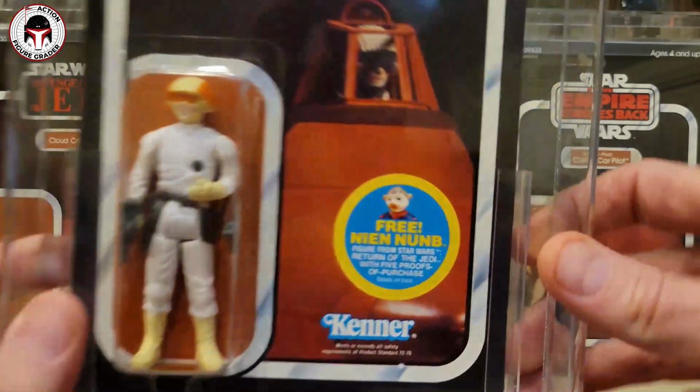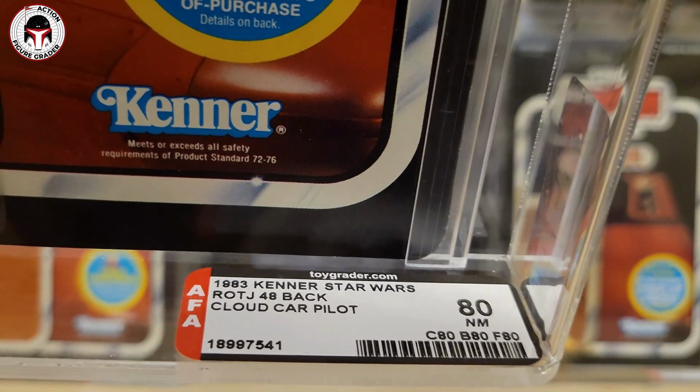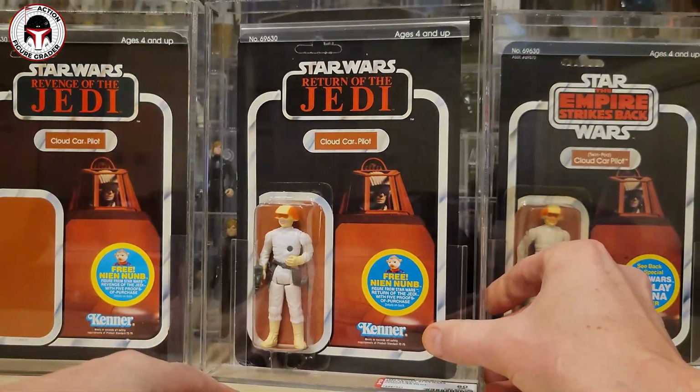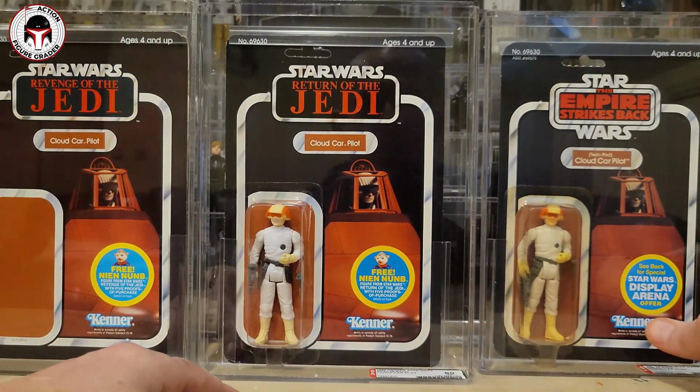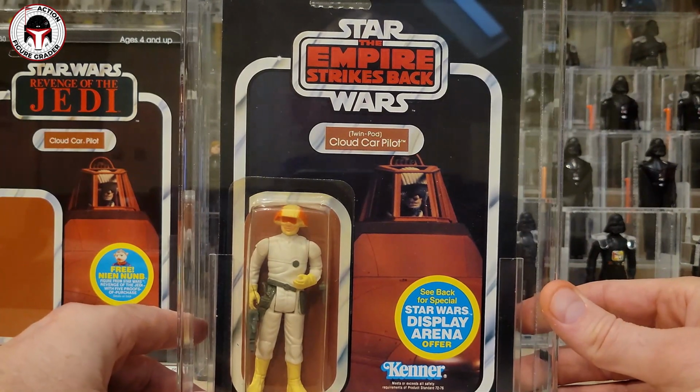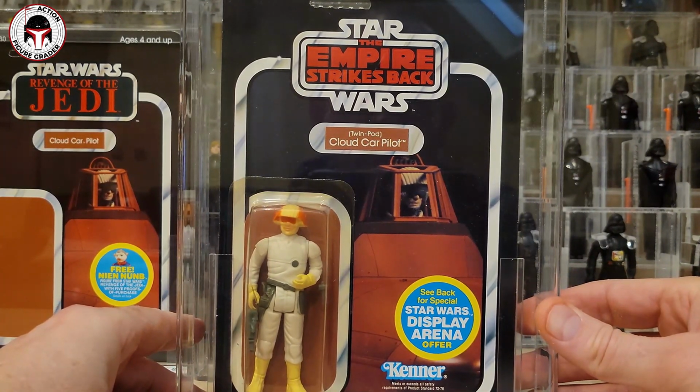And this was an AFA 80 that I picked up on eBay, straight 80s for the sub scores, and a pretty gorgeous example to add to my Cloud Car run. And then the final Cloud Car item I picked up this year is a yellowed blister debut card, Star Wars Display Arena 45 back, Empire Strikes Back.